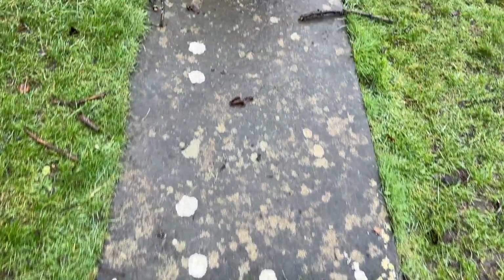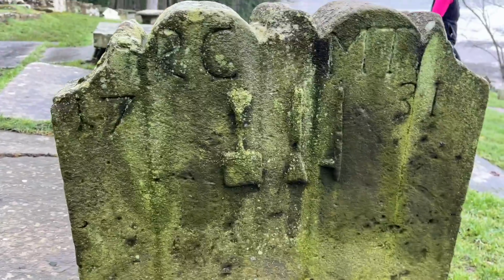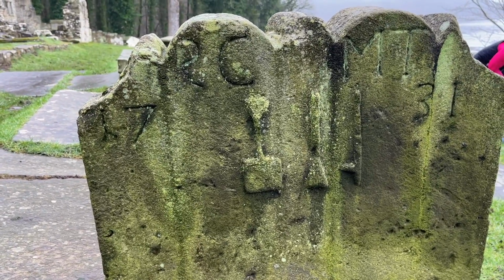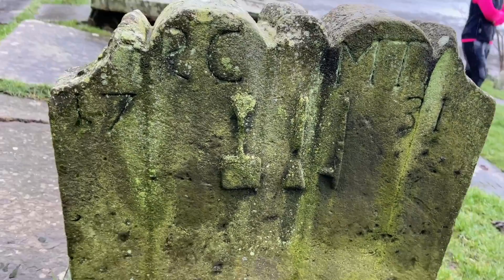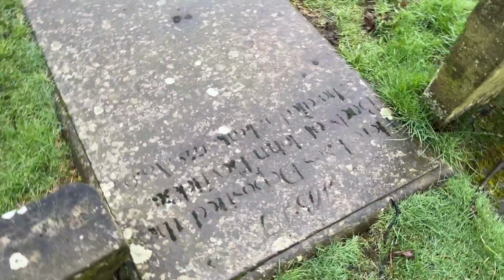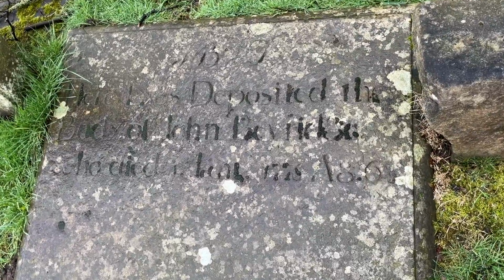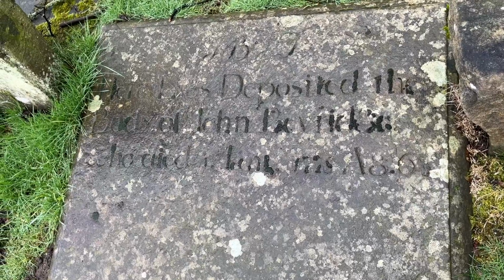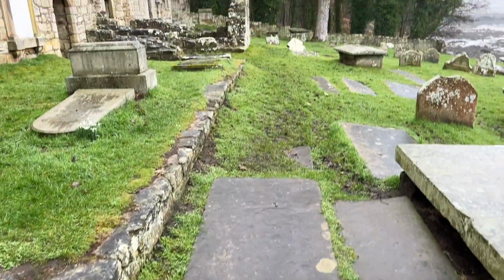And for all you lovers of iconography, this one is quite nice as well. This is from 1731, and this guy RCMT has got a spade and some sort of tool, so I'm guessing he was possibly a farmer or a labourer or a builder or something. And around here we've got another one that's upside down. Let me just get that the right way up for you. That doesn't have a date. It's here lies deposited the body of John Revy something who died. Oh, there you are. There's a date. 1778. This is such a nice graveyard.